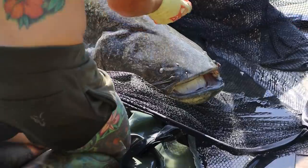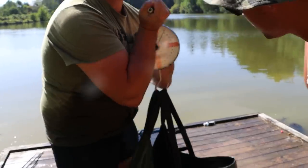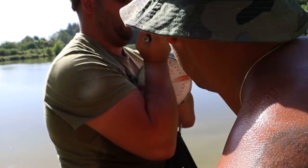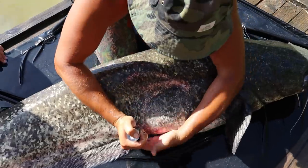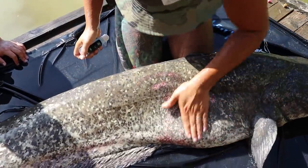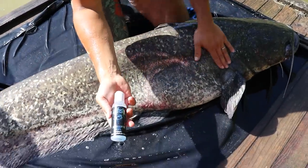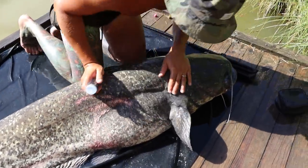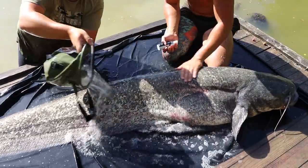Well done. Yeah, that's definitely. Oh mate, look at that. Can't see your arms, your arms are in the way. 111. That's it, look at those spawn marks. Good stuff for that, Cat Pro gel. And the water comes up as good. We'll turn that into a film.